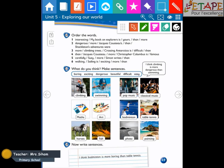Alright, so this class is designed for 4th grade class. Okay, are you ready? So let's start by activity 10, order the words. Here we have 6 different sentences. And as you can remember, we did comparison lesson in class. So we're gonna do comparative adjectives. For example, we have adjective interesting here, number 1.